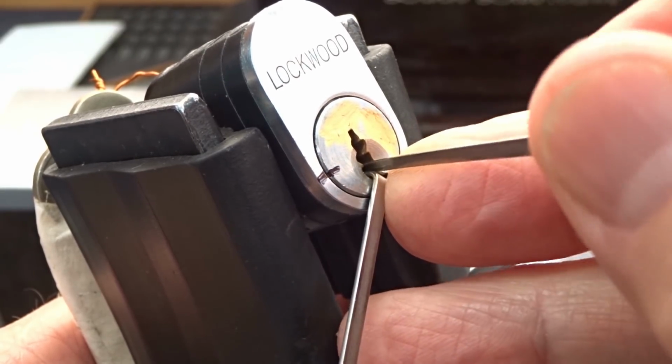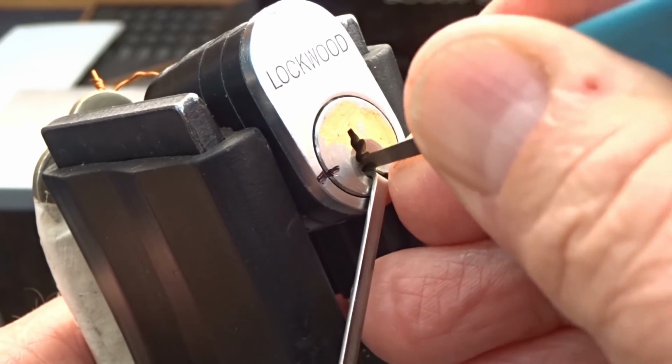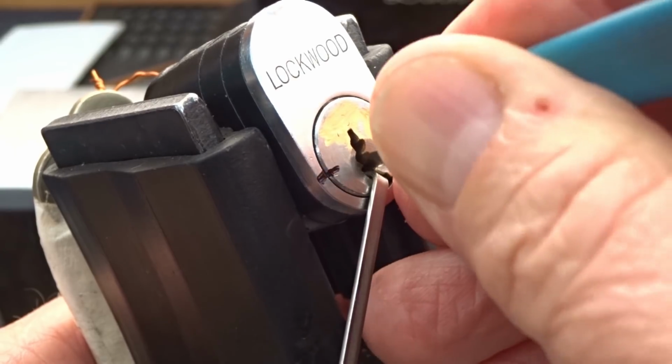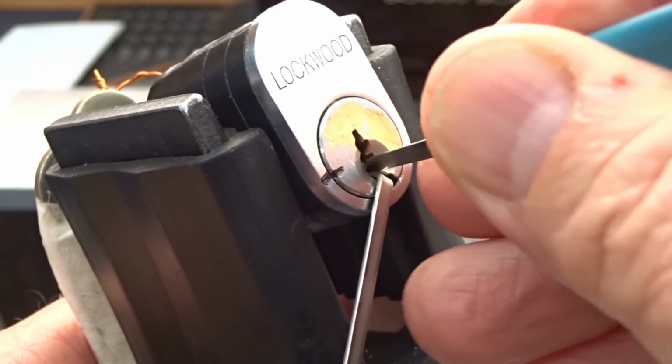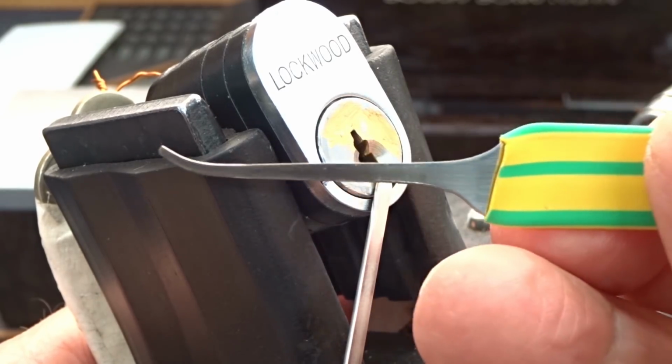And I don't know if you saw it, but we've got a little bit of false set going. And now I've got a feeling I can't get high enough with this hook. So if I can get him out, we're going to go back to this guy.